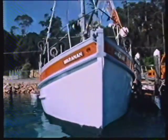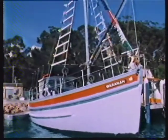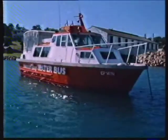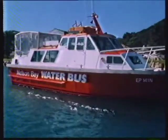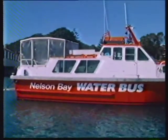Warrener runs fishing charters both inside and outside the port. Tamboy Queen does a regular run to the head of the Myall River at the village of Tamboy, and the water bus and other boats ply the waters of the port, the Myall River and the lakes.